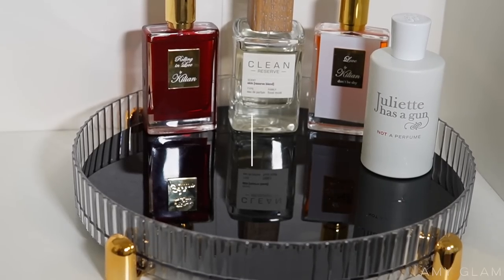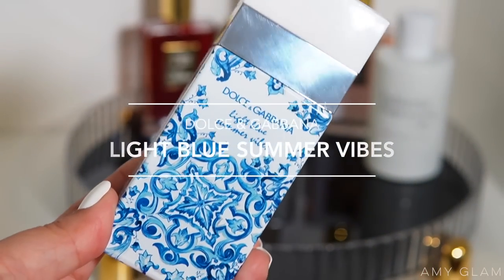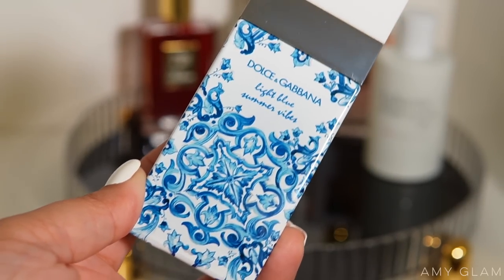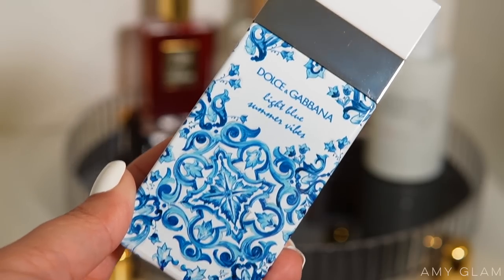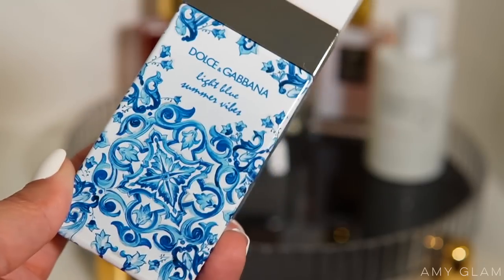Next up, we have Dolce & Gabbana Light Blue Summer Vibes. I was iffy about this one for a while when I first got it. I didn't think that it was all that. And let me tell you guys, this is amazing. I'm so happy that I got this. I'm so happy that I let it sit for a month or two.